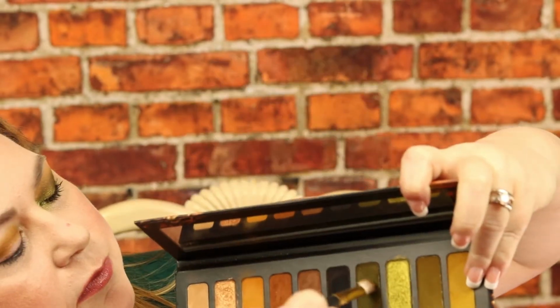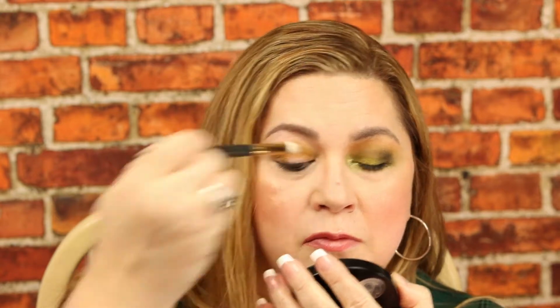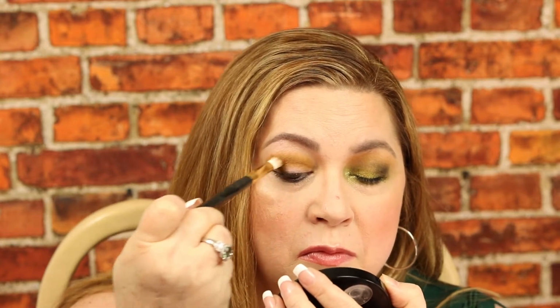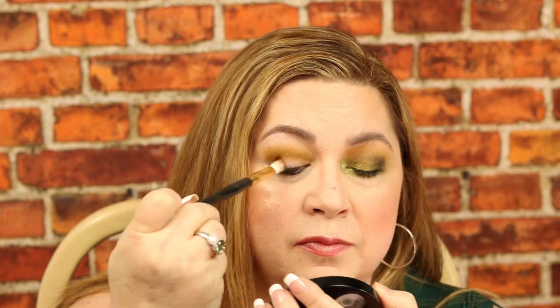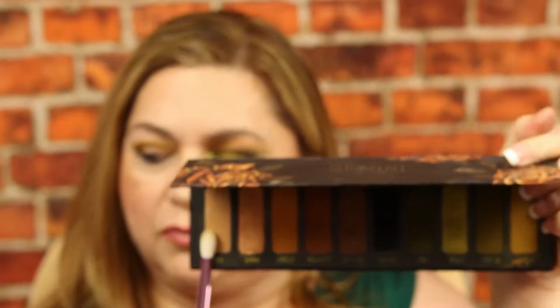And here I'm using my Smith 232, which works amazing on my eyes. Still using my Smith 232, I dip into the shade Leo. It's a beautiful deep olive green. This one reminds me of my mother and my grandmother's eyes so much. Now I'm putting it into my outer corner and blending it just in my crease. That way you can still see Mochi peeking out from the top.